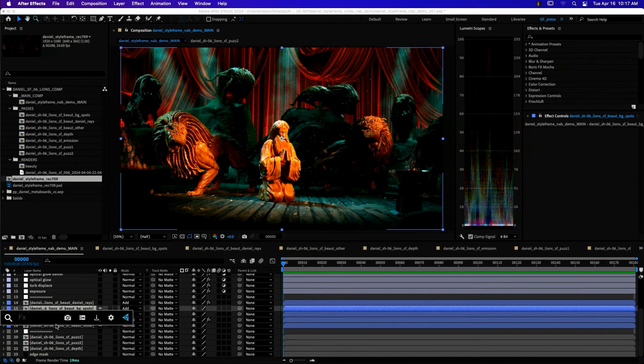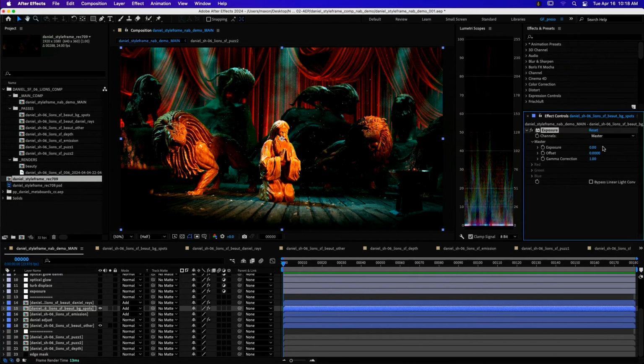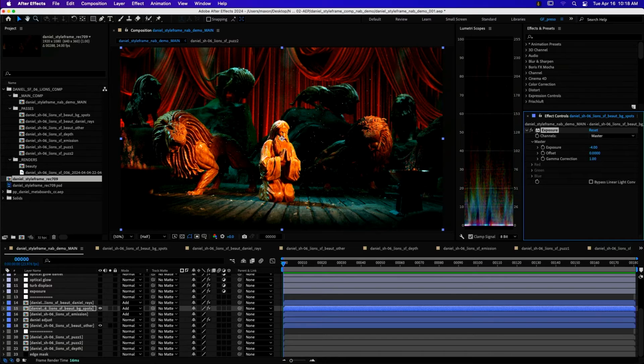If I wanted to make them more visible, I can add an exposure to those, and let's just pump that up 5 stops. So now, without having to re-render in Cinema, I have more granular control over those spotlights. Or if I wanted to make them less visible, I can go the other way as well. Or I can change the gamma on that and just make them a little more subtle that way. So having those in passes just gives me a lot of flexibility in comp.